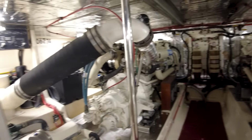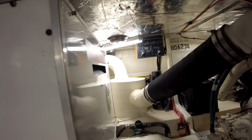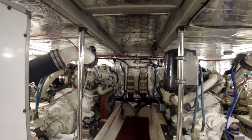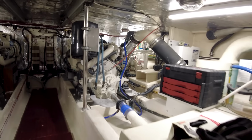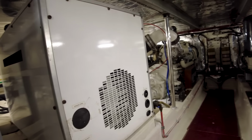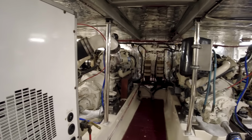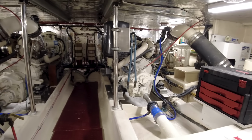There's a generator, twin diesels, access to all the equipment that you need. It also does look like these top panels pop up. You can access down here from above as well. And yeah, so you've got your twin diesels down here and your generator. And it's kind of a crawl space, you know, you definitely can't stand up. But overall, good access to everything you need, and a nice clean engine room for sure.